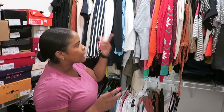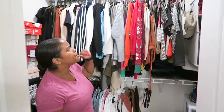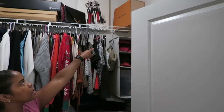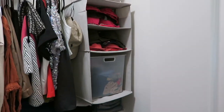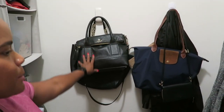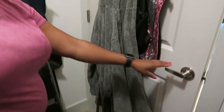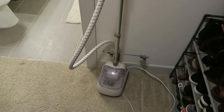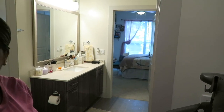So this is my fall and winter stuff, so I'm gonna have to take this out and put in my summer wardrobe, so I might do a video on that and show you guys. I had some space up there. I stole that picture from my aunt, and then I put it next to my Louis Vuitton box, which is beat up. I just have some hooks where I put my bags and my robes and some more bags. And then right here I have my steamer. I do not have a plug in the closet, so when I want to use the steamer, I have to move it out to the bathroom.